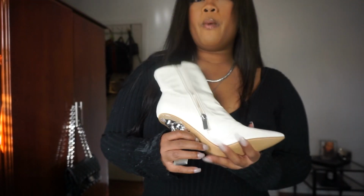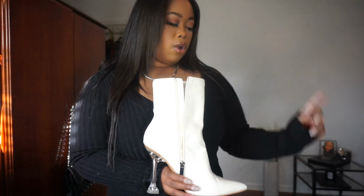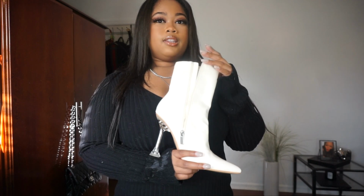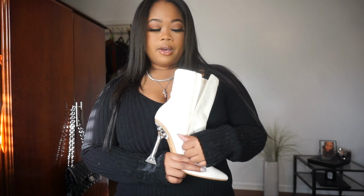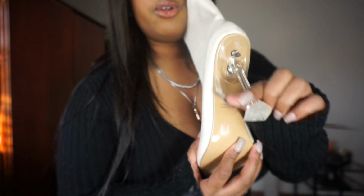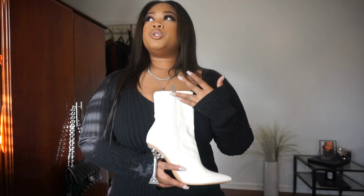Next, I got these short white booties. It's called the Making Power Move booties, color white, size 7. These may get returned, because you know the tall white booties that you guys just saw? I was scared they weren't going to fit over my legs because I'm thick, so I bought these because I needed a white boot regardless. So I bought the short one and the tall one. Okay, you get it. I like that it had the little clear heel on it. That was cute, but these may get returned. I'm still debating. You can never go wrong with a short white boot.